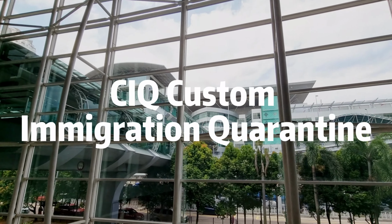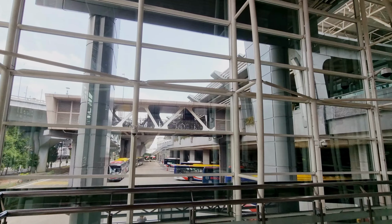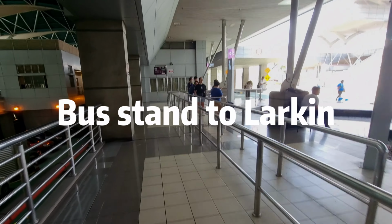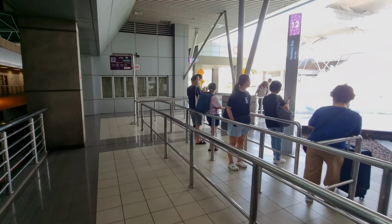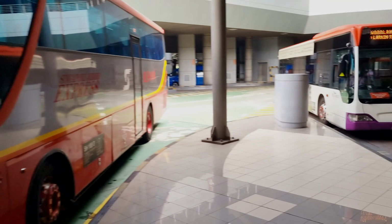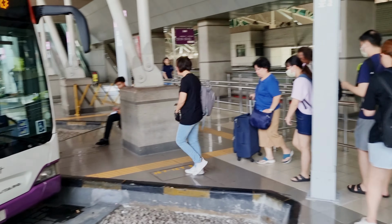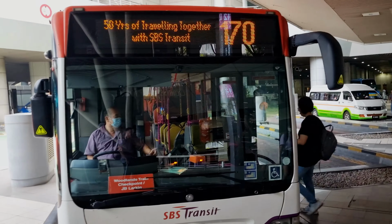I've reached CIQ, which stands for Customs, Immigration and Quarantine, and I spent more than 1 hour crossing the border. This time round, it is not because of the traffic on the road, more like I seem to get lost inside the huge CIQ complex. I finally found the bus stand to Larkin.